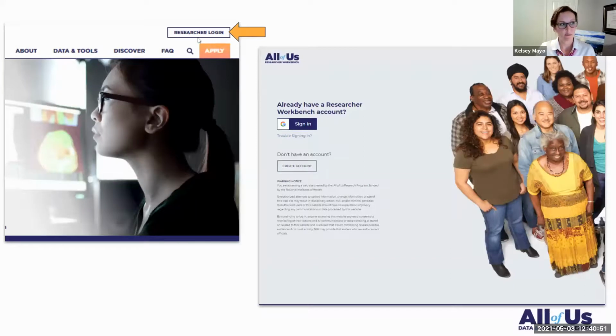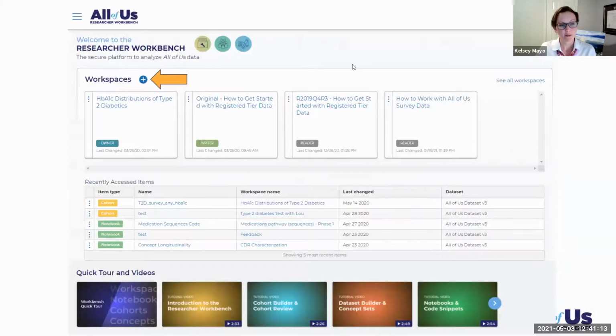So again, looking at our public website here, if you're a researcher, you can always log in through our public website to access the researcher workbench. And if you've completed that 6-step process that I noted, you'll have a researcher workbench account and simply sign in in order to access and analyze all of this data. Once you sign in, this will be the landing page.